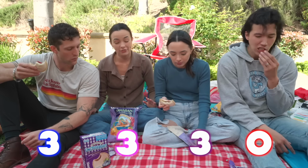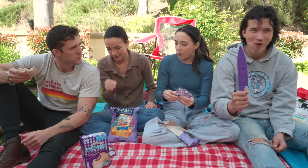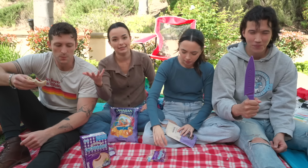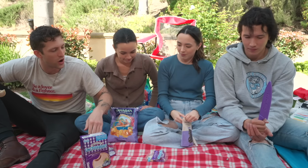I'm not the biggest fan of PB&J, so I'm skipping out on this, but I do think it's the perfect snack. Knife. Perfect picnic snack. Aaron's knife also allowed us to eat the Uncrustable, so I think he comes in second. Was everybody's Uncrustable already open? Yeah. Yeah, how cool is that?